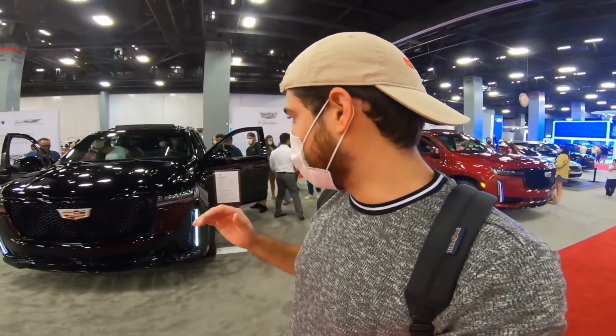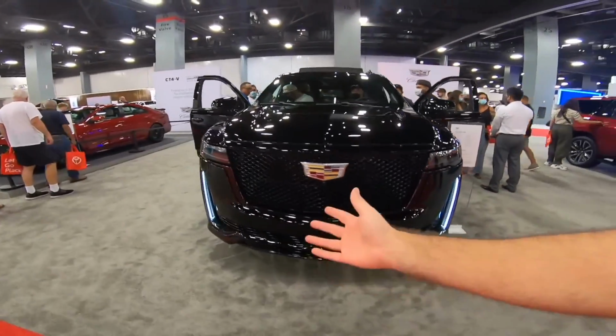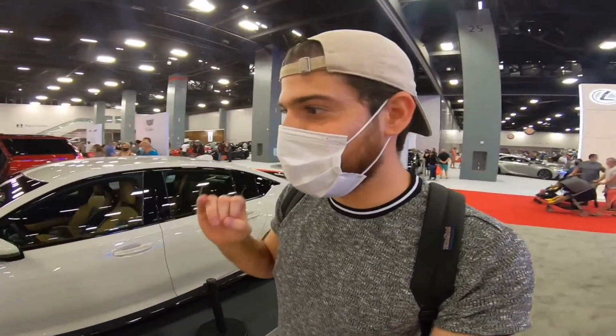I can't get over just how massive the Escalade is. I mean, look at this. This isn't even like an SUV or anything. This is an actual truck or something. Battering ram. Wow. Now here is the most powerful Cadillac ever produced.